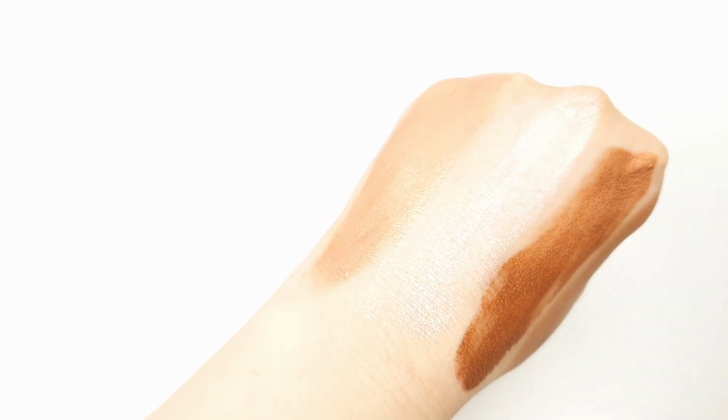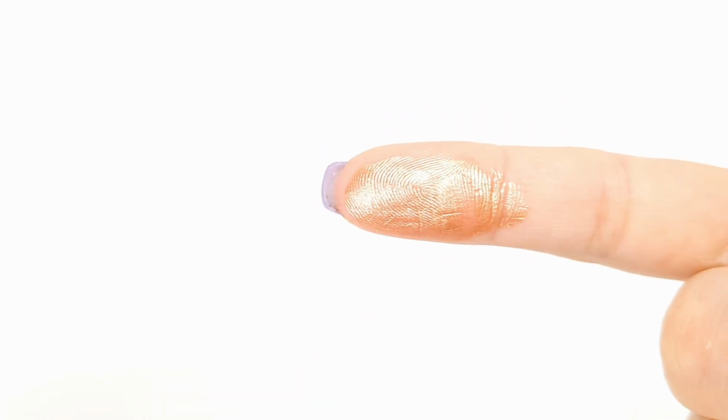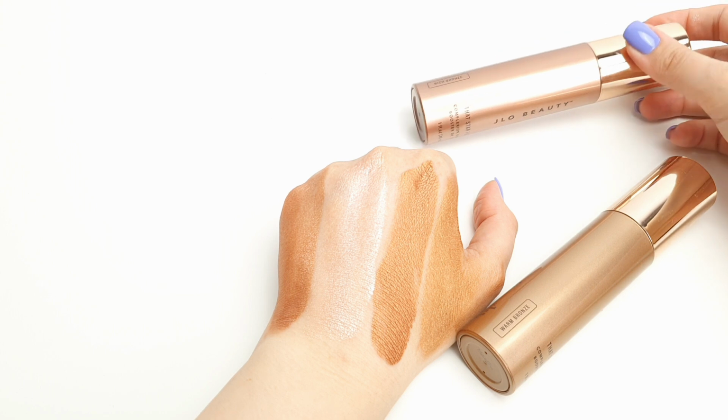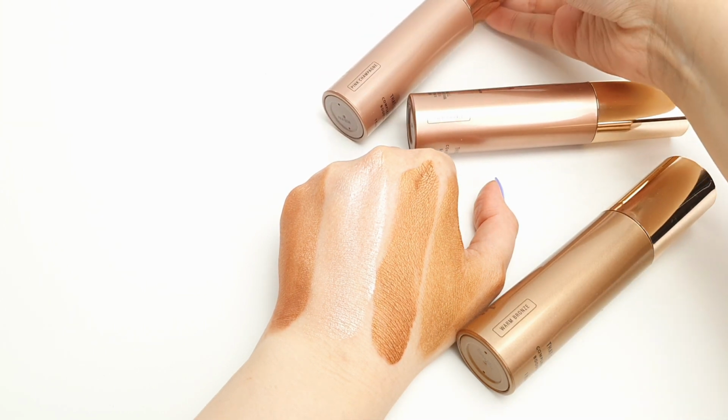I mostly use this shade as a blush, or to add a bit of highlight. It's subtle but noticeable, which I love. It gives the effect of natural, healthy skin blushing with a soft golden sheen. The color is a mix of soft pink and warm gold, and it really flatters the skin without being too much.